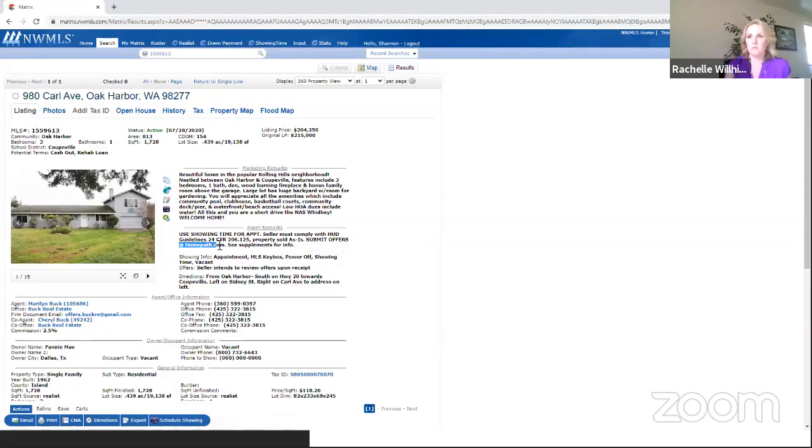So you would see this property in Oak Harbor. In the agent remarks, this is where you're going to go, oh, geez, it's a Homepath property. You're showing time for the appointment, you still conduct your business as normal. It's just in the agent remarks, you might have some seller must comply with HUD guidelines, 24 CFR 206, they're required to put that into their listing. Property is sold as is, meaning that the buyer cannot request the seller to do work orders, and you have to submit your offers through Homepath.